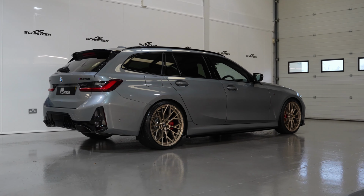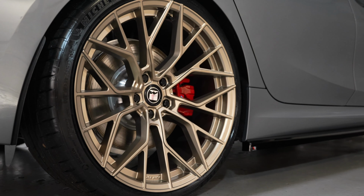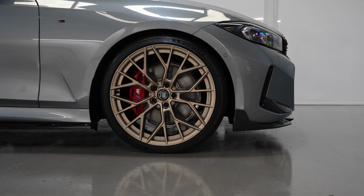took the original 19-inch horrible wheels off and replaced them with the Porsche Gold. Nice dish on the back of these. They're 10.5J, 8.5 on the front, wrapped in Michelin tires, what's not to like. And of course, all the badges off and replaced with gloss black ones.